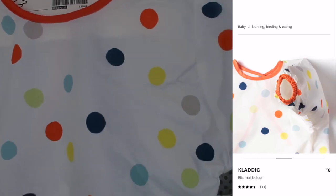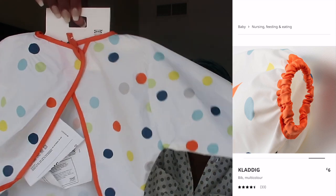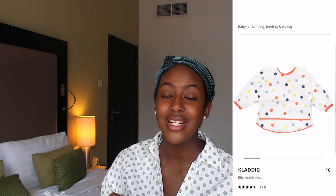In addition to those bibs, I also got two of these. These are also your cover up bibs. They have a strap at the back, they are long sleeve, and they are amazing, okay? So for the times that I want to give Isaiah those solid foods that are very messy, those carrot sticks or celery sticks or anything that is going all over his clothes, these are perfect. You just whip it on at the back and that's it really. It's really nice and simple, especially if you want to let them explore. You don't always have to use this when you're giving them food, but if you want them to explore with water or fruits or anything like that as well.